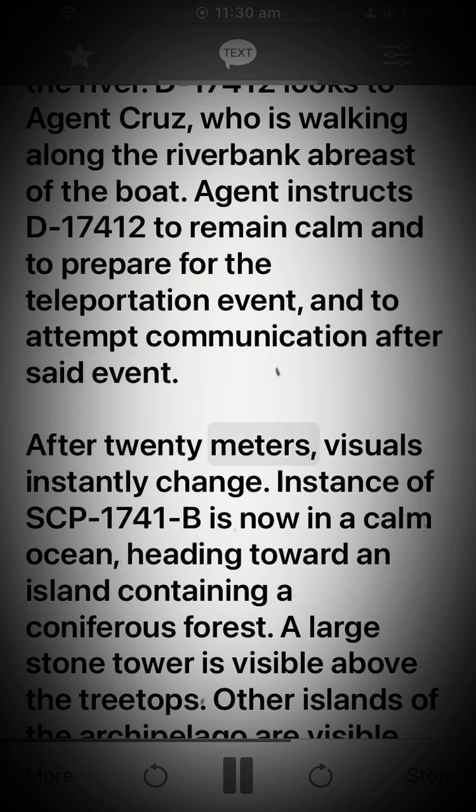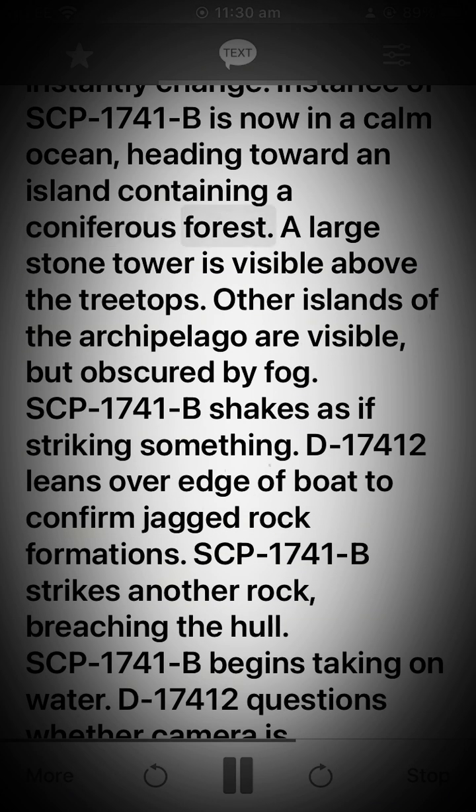After 20 meters, visuals instantly change. The instance of SCP-1741-B is now in a calm ocean, heading toward an island containing a coniferous forest. A large stone tower is visible above the treetops. Other islands of the archipelago are visible, but obscured by fog.